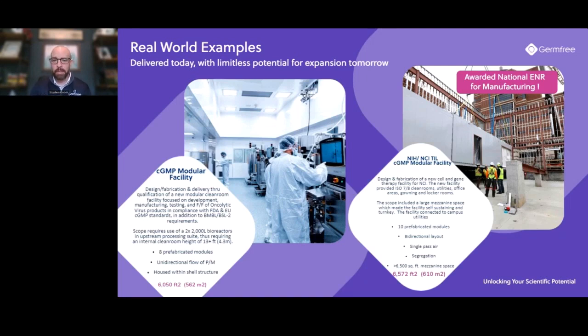Looking at another approach, this was a really interesting one that we did. And this was actually an award-winning facility for us. So this was an ENR, we won the award for the ENR for manufacturing. So this was actually at NIH Building 10 on the roof of Building 10. This was their tumor infiltrating lymphocyte facility, and this was a cGMP modular facility. This was around 6,500 square feet of total space. We had a walkable mezzanine for this build, a number of different modulars. So this was actually 10 prefabricated modulars that went into this build.